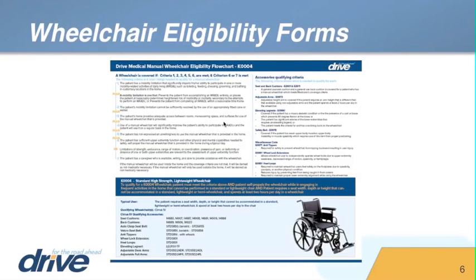All these requirements, as you can see on the screen, are printed right on the back of the form. So as you choose the proper order form for the proper wheelchair you're looking for, based on the K code of the chair, and then you find which Drive product meets that need, you would then look at the next slide, or if you printed them out, the back of the page, and that would give you all those requirements I just went through with you, along with all the accessories that the patient can use for the chair, and eligibility requirements for each and every one of those products.